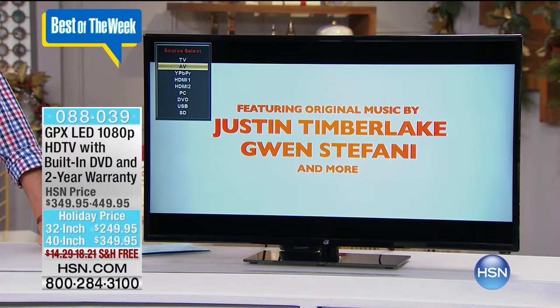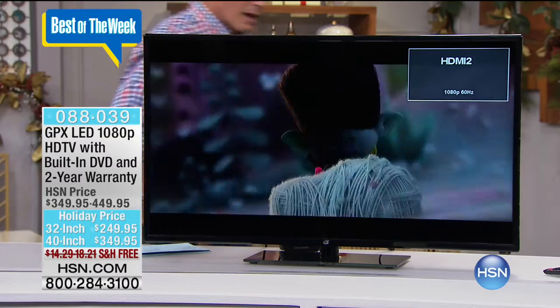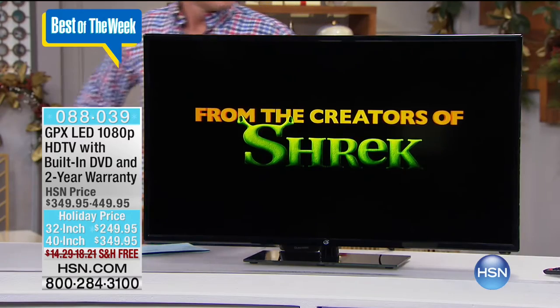Add a USB stick, add an SD card. Why? Because at the end of the day, this is a full multimedia center. You have the shiny discs that play music, which is great. But then you also have, you know, you didn't know about this one, did you?